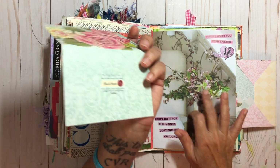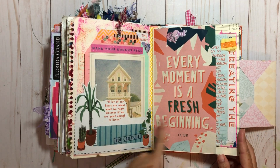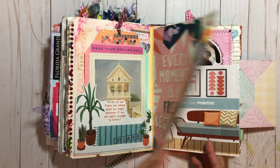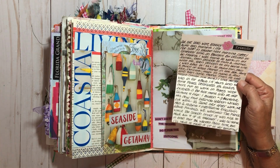Oh, okay. This was the day that I did the live. And when I did the live, I was working on these pages here, these 4 pages here. So that was super fun. Yeah, there were a lot of great people in the box.